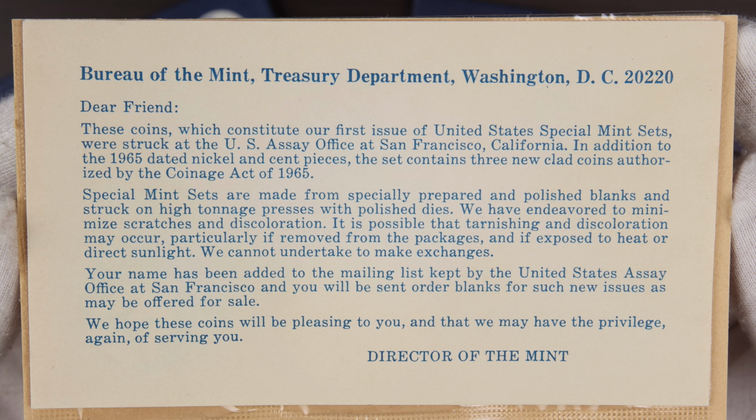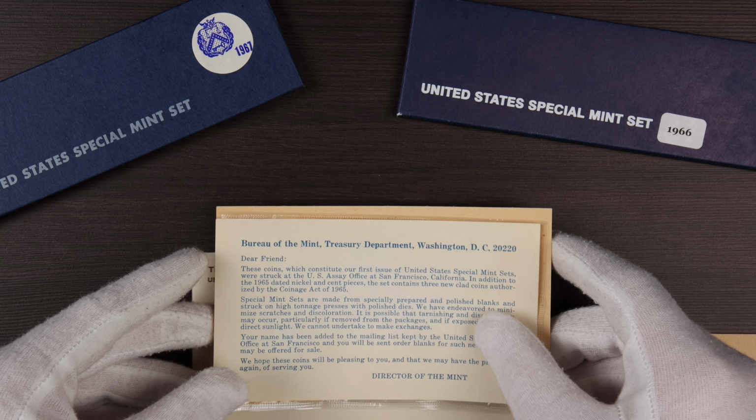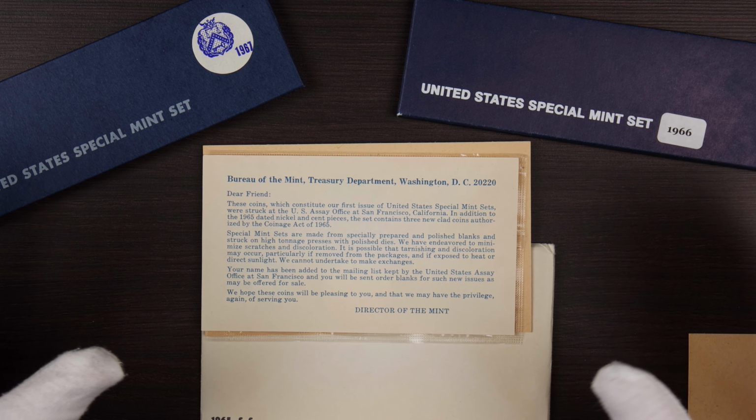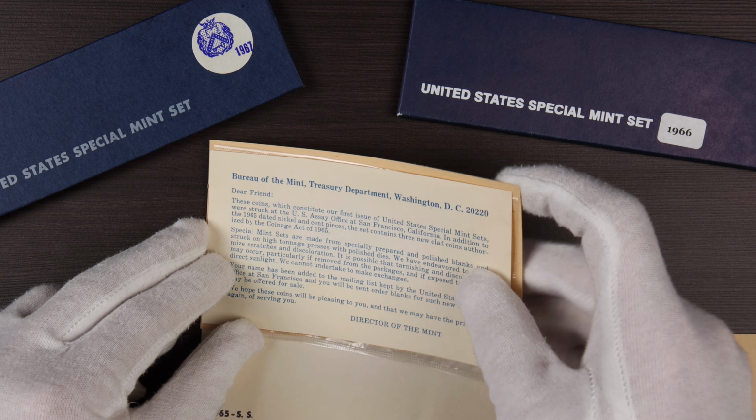Anyway, it says, "Dear friend," and this is the presentation. "Dear friend, these coins, which constitute our first issue of United States Special Mint Sets, were struck at the U.S. Assay Office at San Francisco, California. In addition to the 1965 dated nickel and cent pieces, the set contains 3 new clad coins authorized by the Coinage Act of 1965. Special mint sets are made from specially prepared and polished blanks and struck on high tonnage presses with polished dies." So we see that we have kind of a marriage between the previous versions of the annual releases of uncirculated and proof coins.